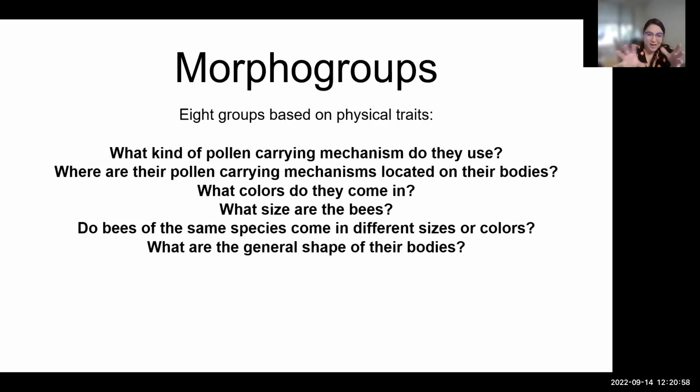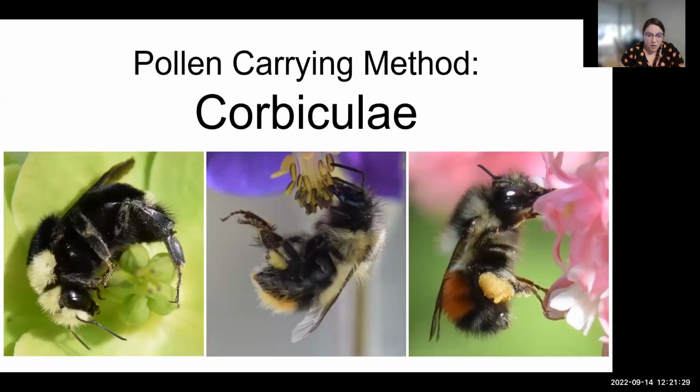Because again, when a bee is flying around and you've never really learned about bees, you're like, I think that's a bee, but I don't really know what it is. Being able to put it in one of these 8 categories is very helpful for us as researchers, and for citizen science researchers, to get this valuable data. So I'm going to start with the pollen carrying mechanism, one of the things we look at first. One of the pollen carrying mechanisms is called corbicula, also known as a pollen basket.